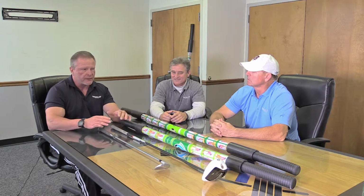This bar and all of the Tsunami bars have materials on the inside that will offer you a predictable plane and a prescribed flex depending on which bar you choose, whether it be exercise or golf. And right now we're talking about the golf bar in this case. But we'll get to some exercise bars later on down the road.